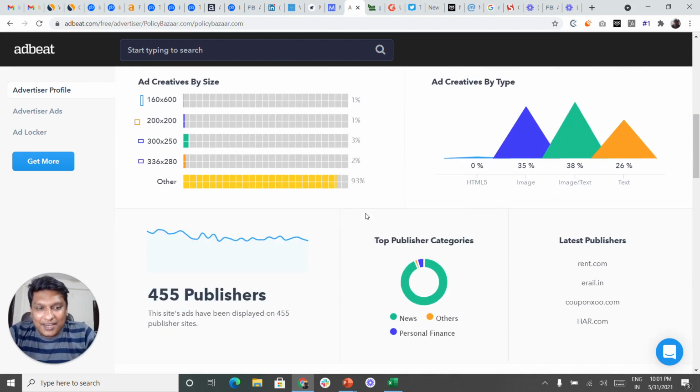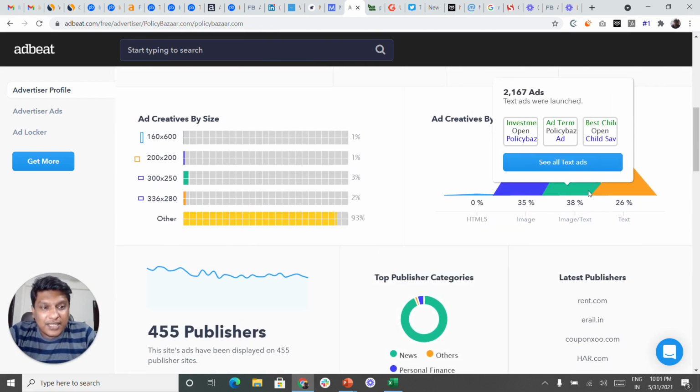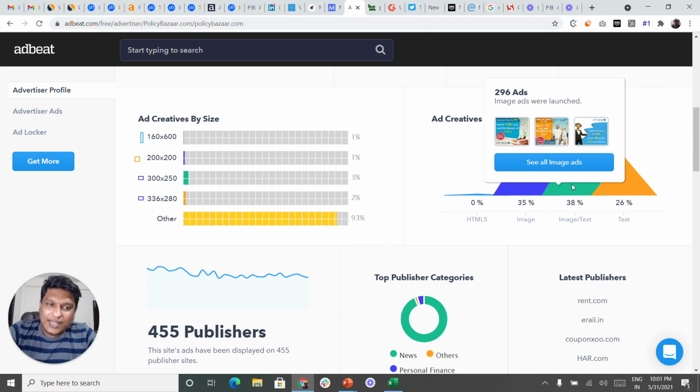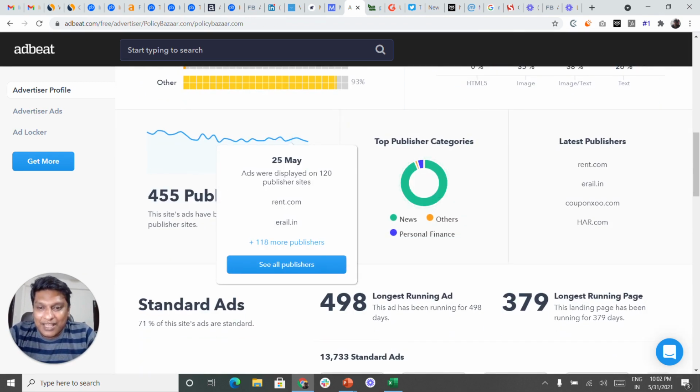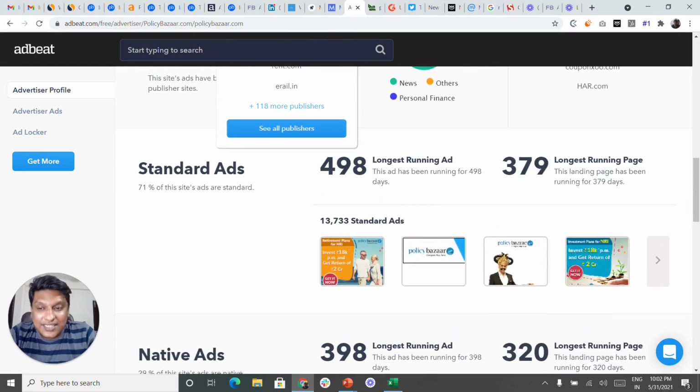Okay. And it gives you some more insights, like they have a lot of image ads, which is not really an insight because image ads are easy to make and video is really tough. And sometimes images work better than videos as well. All right. So they're able to track about 455 odd publishers. But the most interesting insight in this is this particular one.